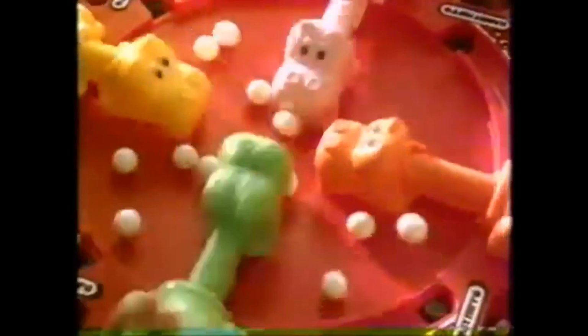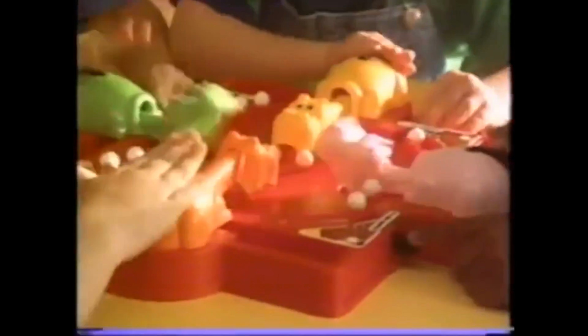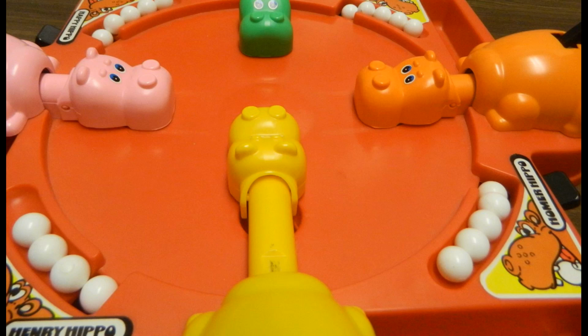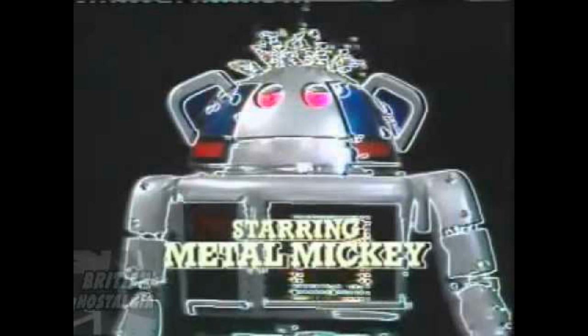Marbles are released into the playing area, and each player has to smash the lever down as many times as possible in order to extend the hippo's telescopic neck, grab as many marbles as possible. The game invariably ended up with someone slamming the lever into the table so hard the entire game was catapulted across the room into your nan's face while she was watching Metal Mickey.